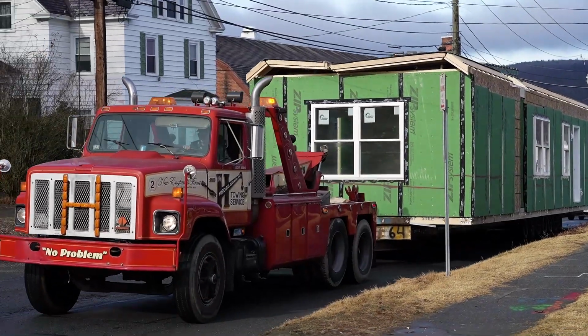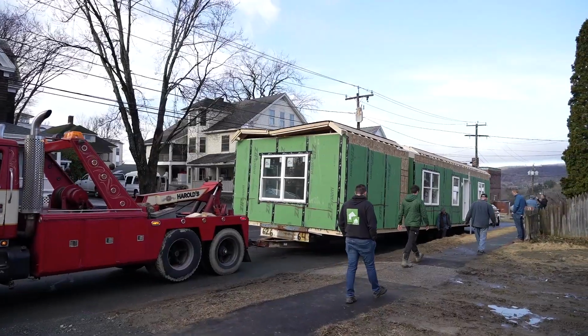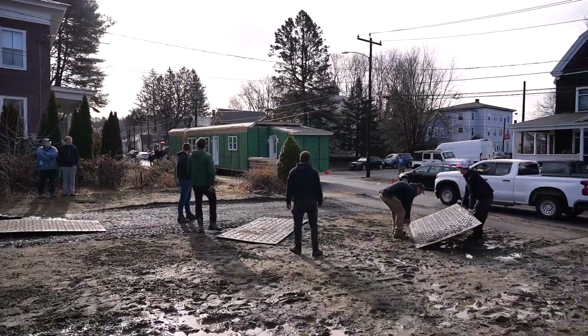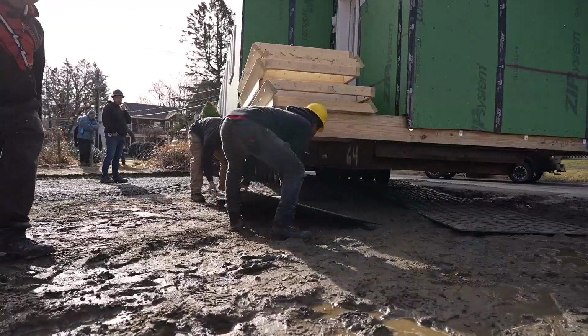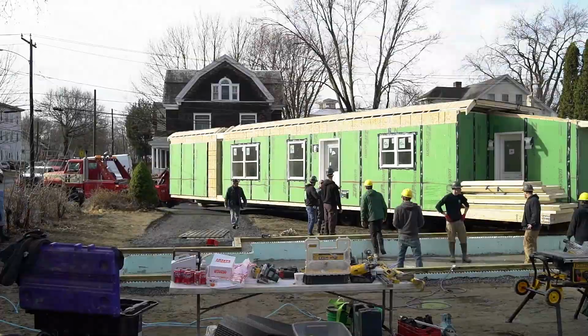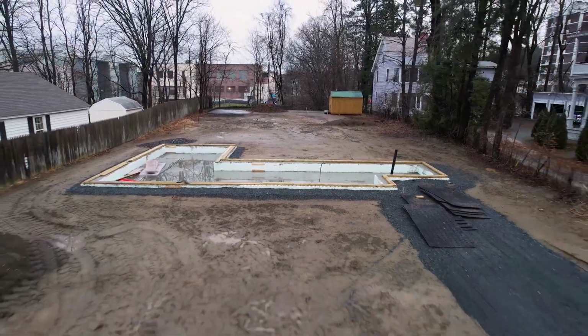We have a beautiful day today for our set for our 850 square foot L line today, as you see behind me. So behind me is the foundation on which our new house is going to sit.